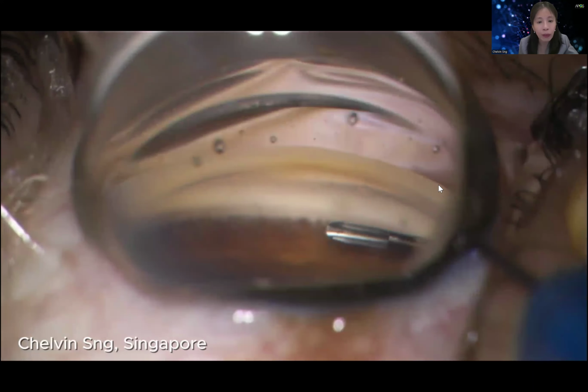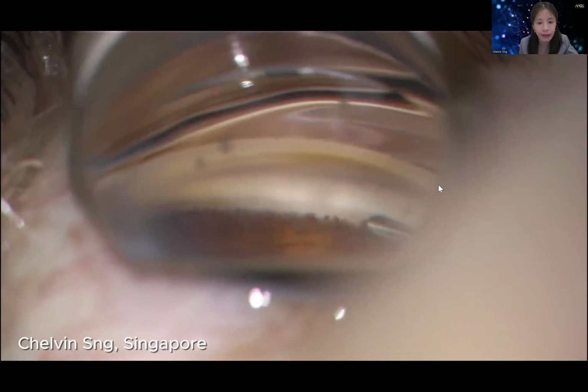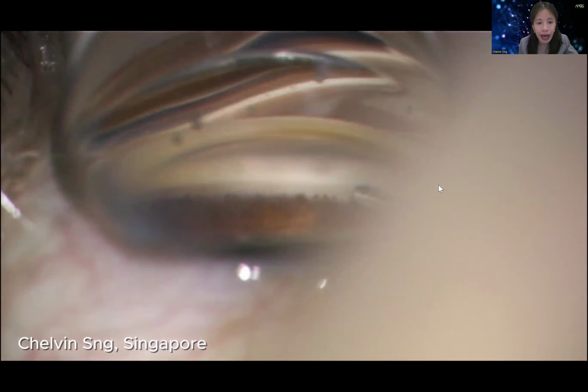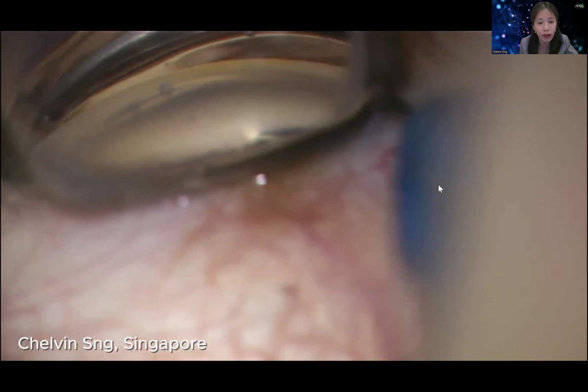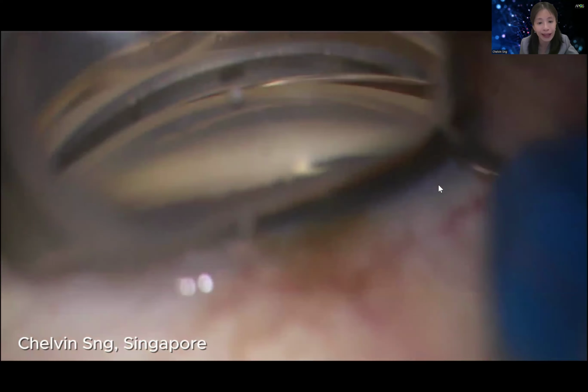Angle the cannula upwards so as to avoid hitting the sclerospur, and pierce the upper 1/3 of the trabecular meshwork. I like to push a bit more against the back wall of the Schlemm's canal to ensure that the cannula has gone through the entire trabecular meshwork and has entered the canal.